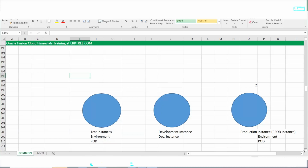Lakshman, I want to add a couple of things for the benefit of the team, if you're okay. I want to add a couple of additional points on the patching and the cloning part, just for the benefit of the team. Yeah, go ahead. Thank you, Lakshman, for your time.